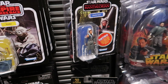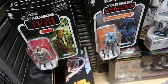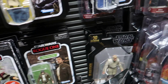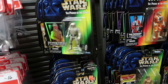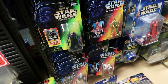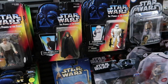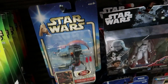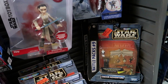Here are some of the newer carded figures that when I buy, I typically keep on the card because I like the artwork so much. And then some Power of the Force figures, as well as some Lucy's. But the Power of the Force figures I had before the Black Series, and kind of purged those in order to move on to the Black Series because the size is better, the articulation, the details. So I feel like I just keep one-upping my collection through the years.